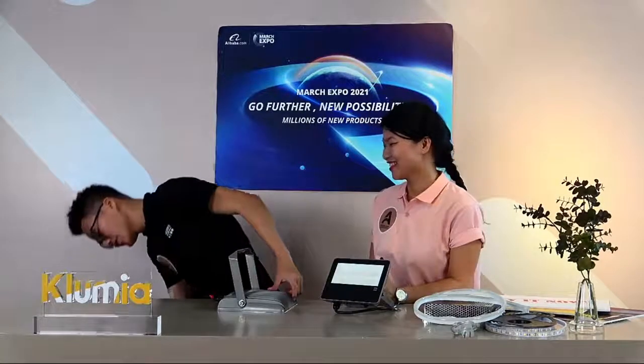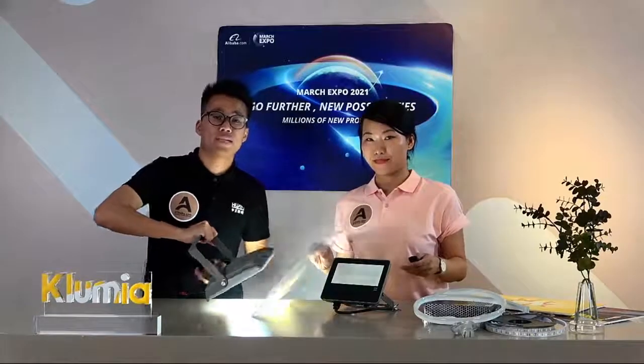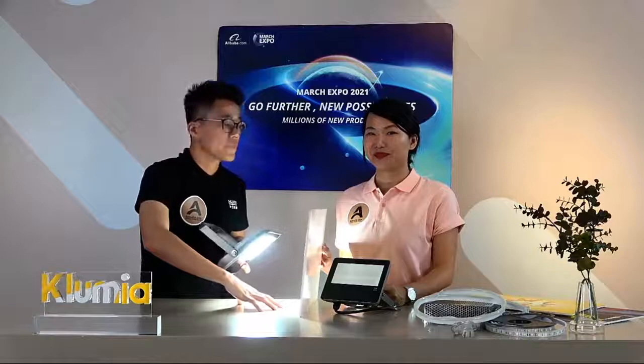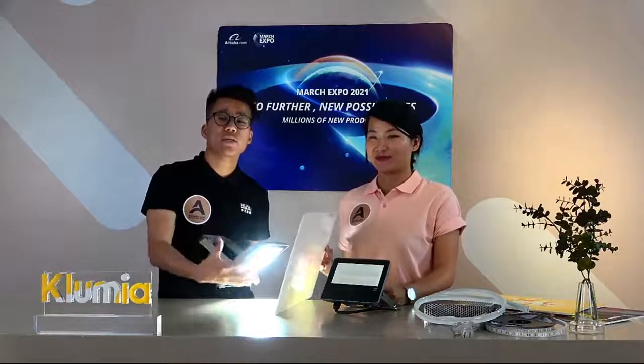Yes. The brightness is very great, as you can see here. We can take a board to see the effect. As you can see, there is some light here, right? The light is very soft, right? Yeah, it's very bright. Brightness is very great here, and the light is very even.